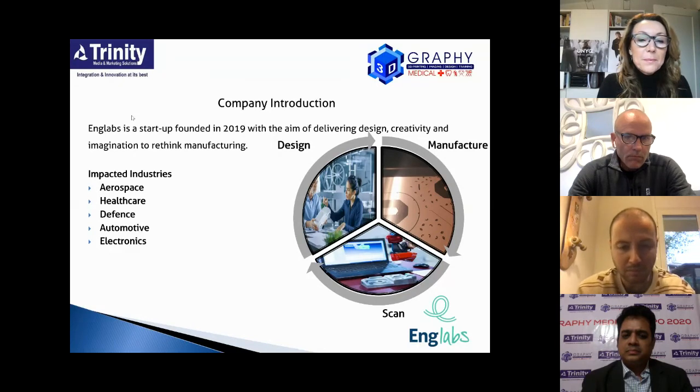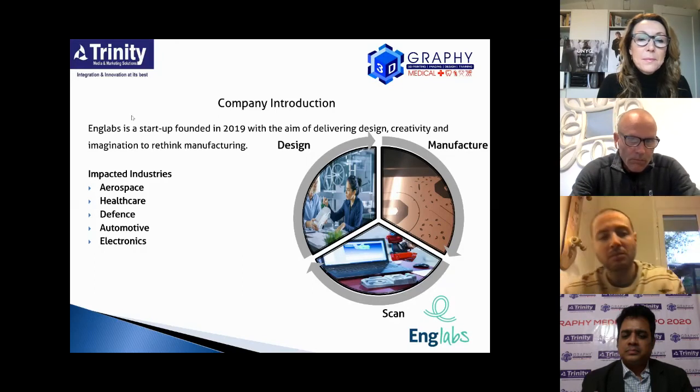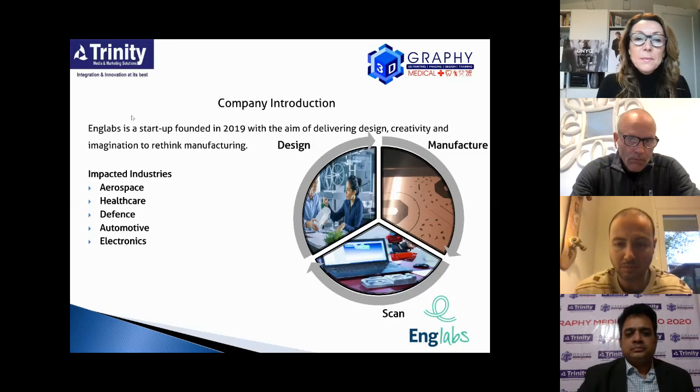Inchlabs, we are a startup passionate about creative design and delivering additive manufacturing for engineers, for doctors, and production activities. So we have been working extensively with medical device companies, including ventilator manufacturers. We also work in aerospace, and now we are wanting to bring in custom medical devices, including prosthetics and orthotics to India.